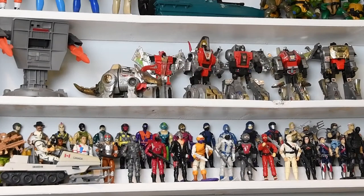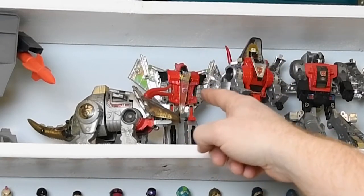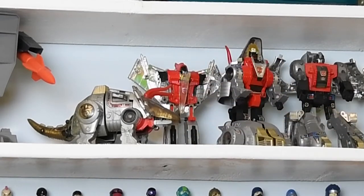Fun fact, Swoop on this side right here. I know I was told not to point at it. I'm pointing at it. In the cartoon, Swoop's chest piece was blue.